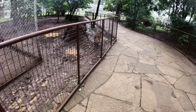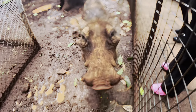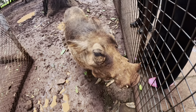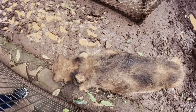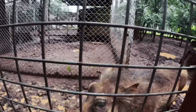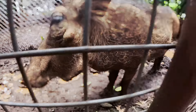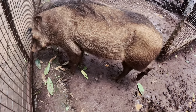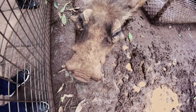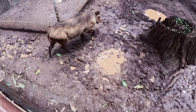And here is Pumba, the warthog. Is he from Lion King? Can I touch it? Yes, the warthog. It's ugly, so when someone says you look like a warthog, you know how you look. Look at how dirty it is. It sounds like a pig. It's in the pig family. It's a wild pig.